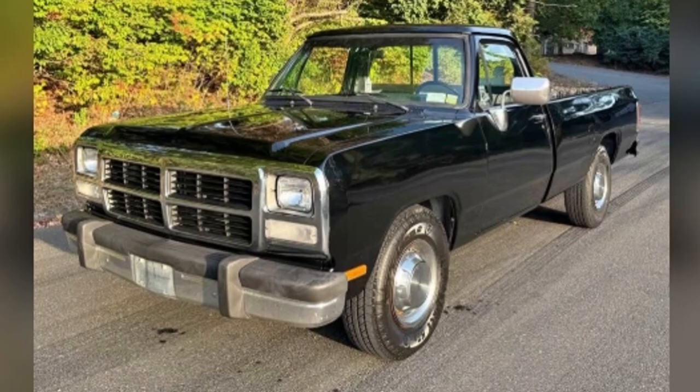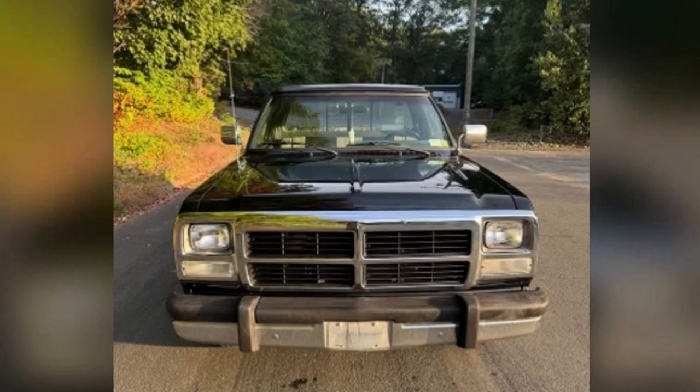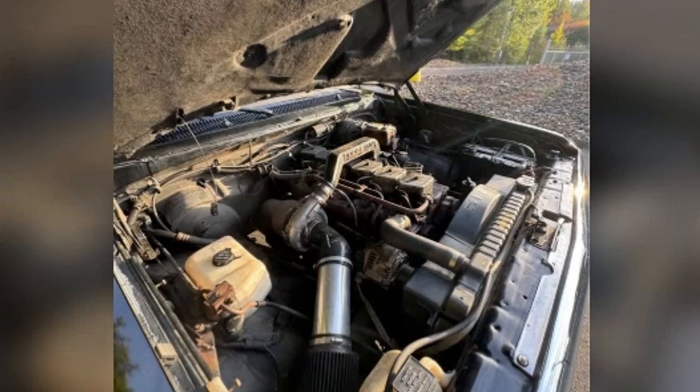The frame and underbody are in great shape, showing only light surface rust, a common and minor issue for trucks of this vintage. On the inside, the interior is remarkably well preserved. The seats are in nice shape with no rips or tears, and the dash and panels reflect the careful upkeep of a vehicle that's clearly been respected.